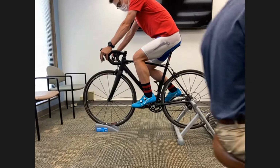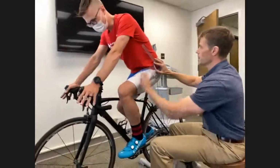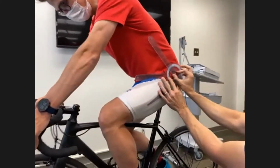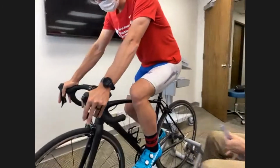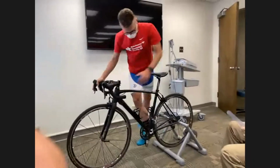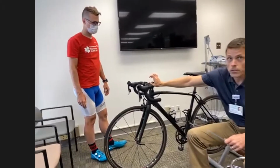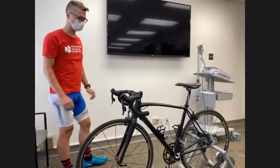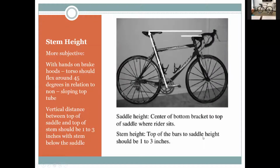So if we take our athlete, you can see his hands are at the brake hoods. And if you try to just get the best measurement you can, he's around 50-ish degrees. And then if you were to get off of the bike, the other way is to think of the saddle height: they mentioned this 1 to 3 inches from the stem, which it looks like very well could be the case. Okay.